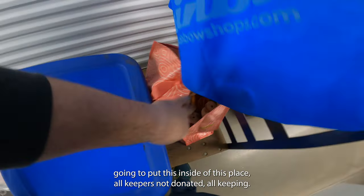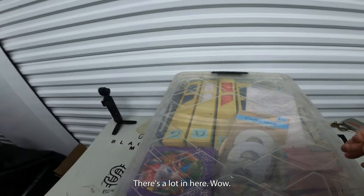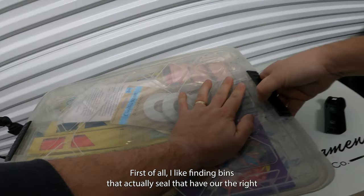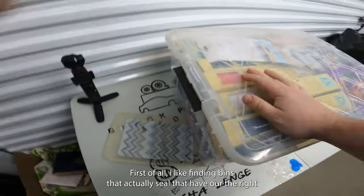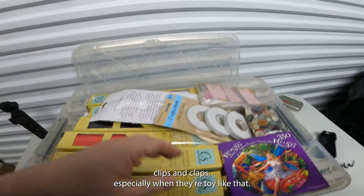I'm gonna put this inside of this bag. All keepers, nothing donated, all keeping. What is all of this? Holy smokes, there's a lot in here. Wow, there's gonna be a lot of good stuff in here, I can already tell. First of all, I like finding bins that actually seal, that have the right clips and clasps. Especially when they're tight like that.